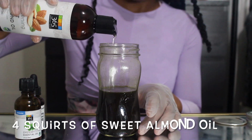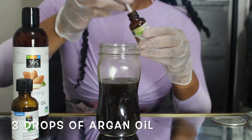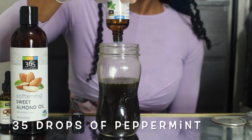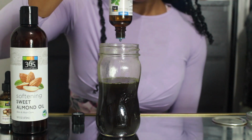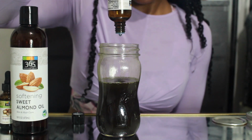Okay, so I'm going to add 4 squirts of sweet almond oil, 3 droppers of argan oil, and then 35 drops of peppermint oil to help stimulate our follicles. You can use this oil as a scalp massage oil, or you can use it on your hair as a pre-poo treatment or hot oil treatment.